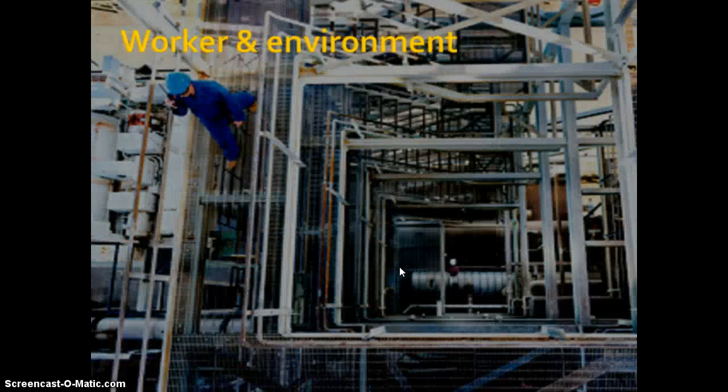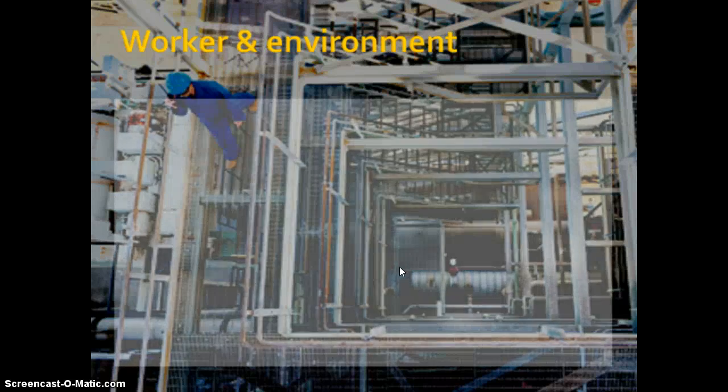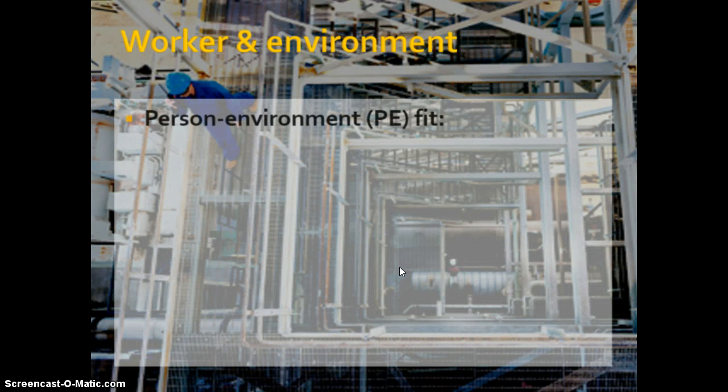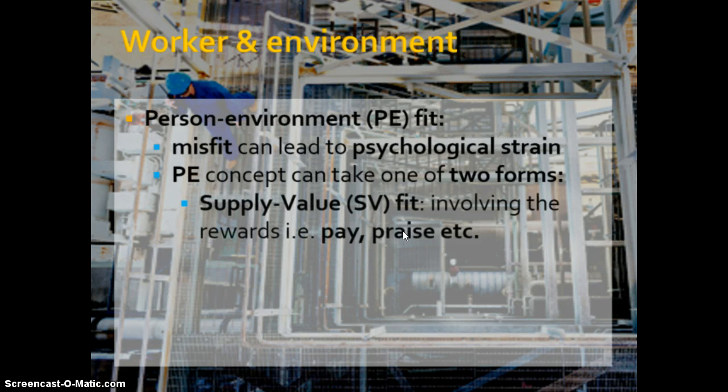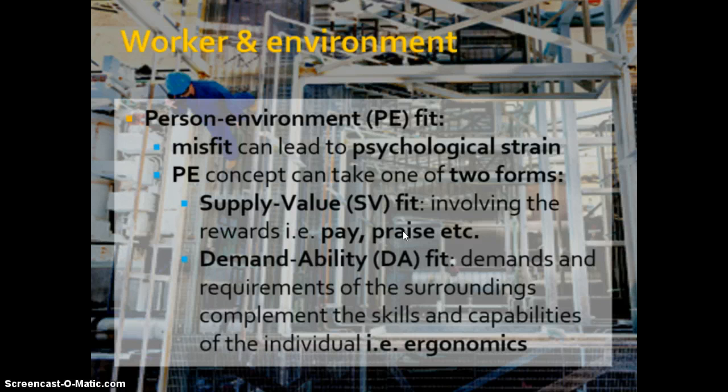Now, in terms of the relationship between the worker and their environment, we have the person-environment fit. Now, the principal hypothesis of person-environment fit postulates that a misfit between the individual and their work environment may lead to psychological and behavioural strains. Now, the concept can take one of two forms. We've got supply-value fit, which involves rewards, i.e. pay, praise, etc. And we also have the demand-ability fit, which relates to demands and requirements of the surroundings, which complement the skills and capabilities of the individual. And this is more towards ergonomics and the relationship from that perspective.